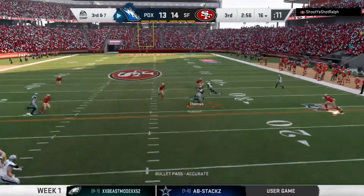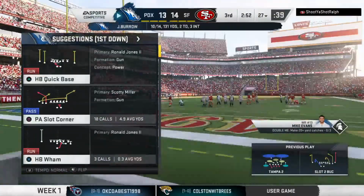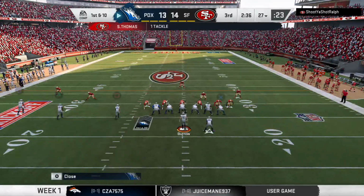He'll drop to throw. And he's got a man. It's the tight end Howard, complete. And he works it across the 25 before being tackled. Call that a gain of 11.